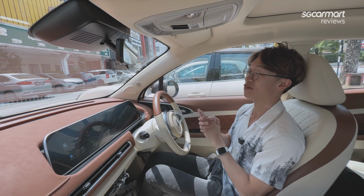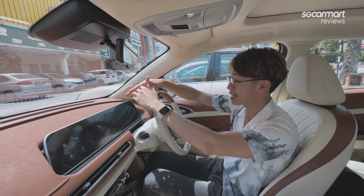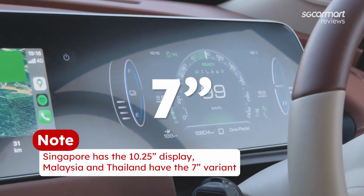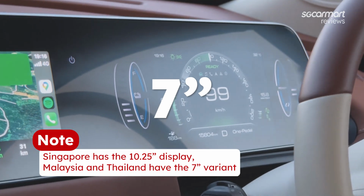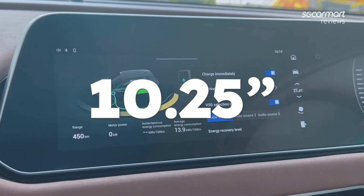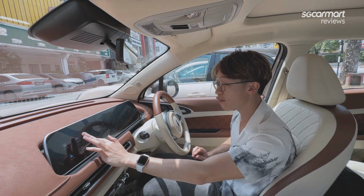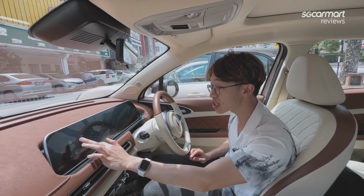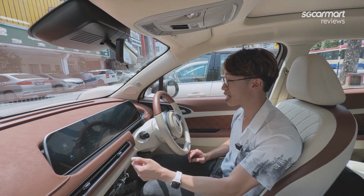Then the futuristic part of the Good Cat comes from the fact that we have this single panel here that houses two separate screens. You get a 7-inch color display for the driver's instrument cluster, as well as a 10.25-inch touchscreen for your infotainment. The graphics are honestly quite crisp, quite modern looking, and the screen is also relatively responsive to the touch, so that's a good thing.